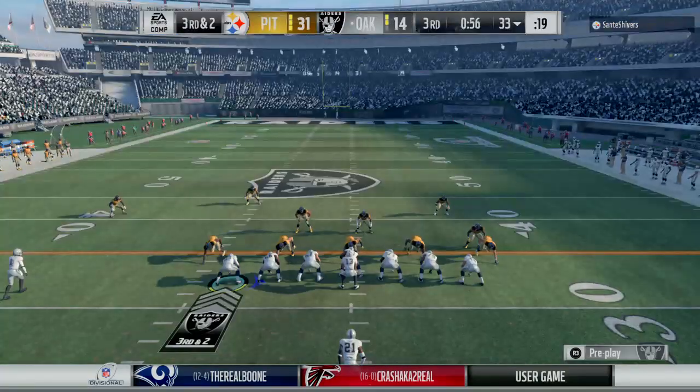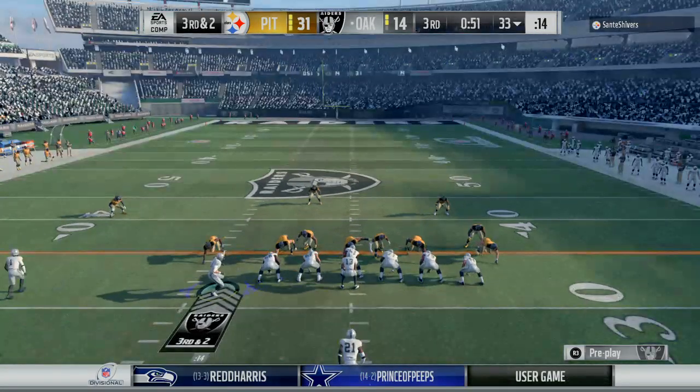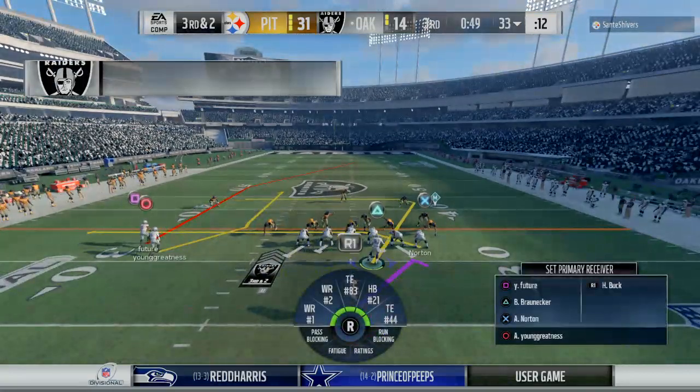Now let's go. The wide receiver moving to a new spot. Get him. Push him. Over.